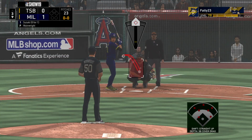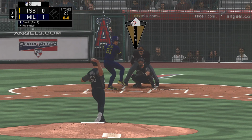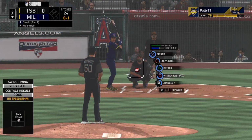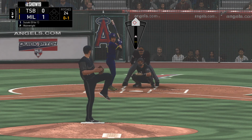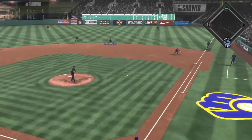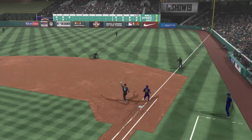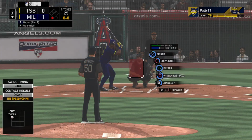Coming to the plate now, Ichiro Suzuki, as we move on to the bottom of inning number 3. 0-1 the count. Suzuki. Hard hit ball to second. Alomar fields it cleanly, and the throw gets him at first base as he threw that one from his fanny, but he gets him anyway for the first out.